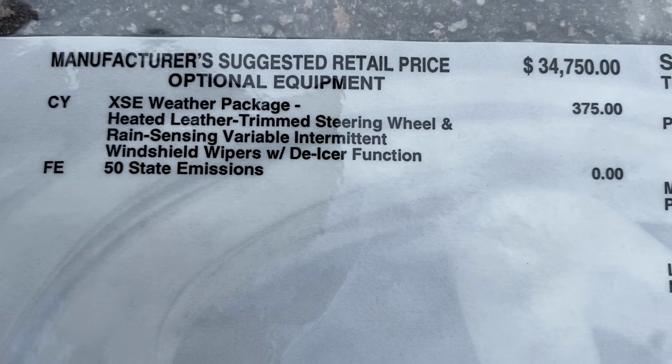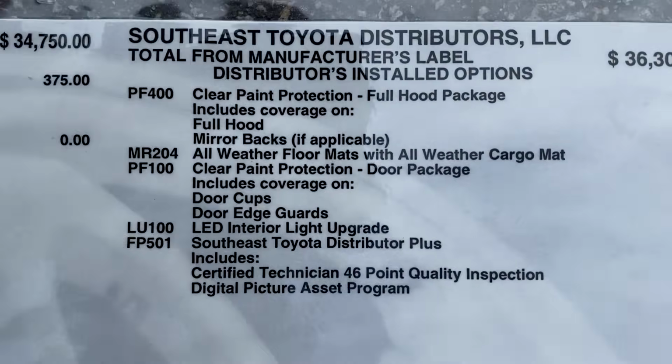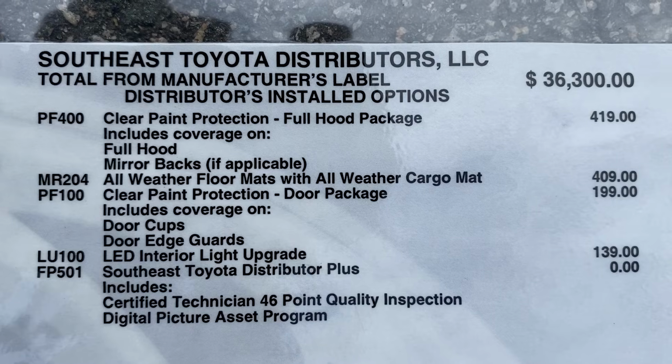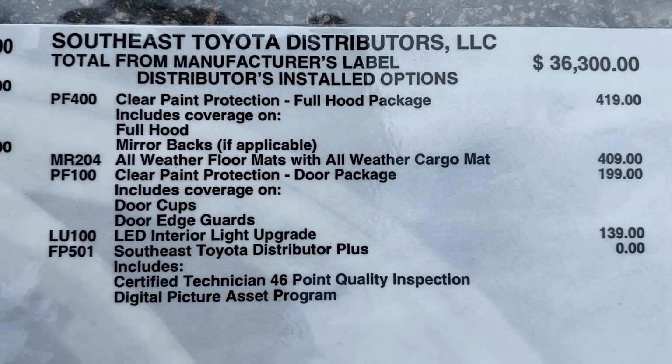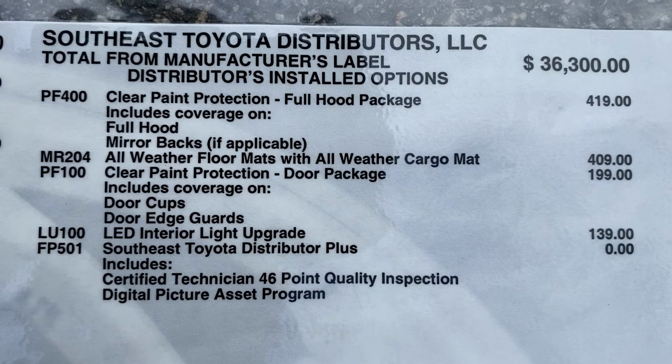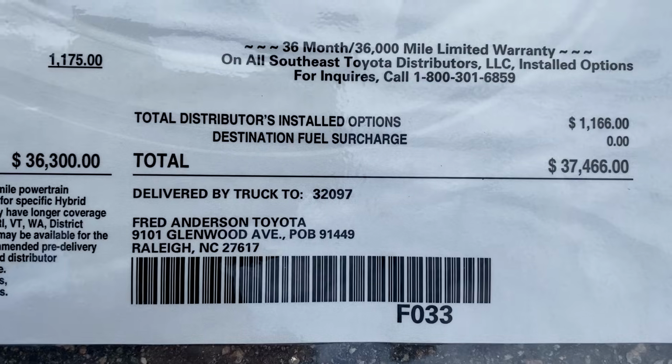Here's the weather package. We're going to get it delivered to the dealerships. Here's hood protection, all weather mats and cargo mat, the LED interior light package, otherwise it's going to be the yellow lights, door protection. And there you go, $37,400.